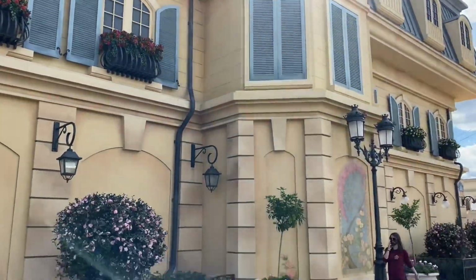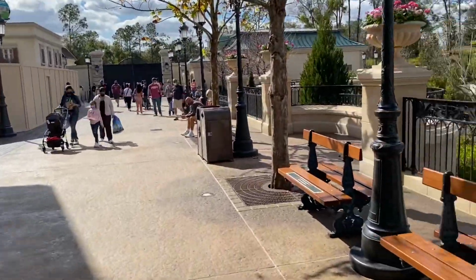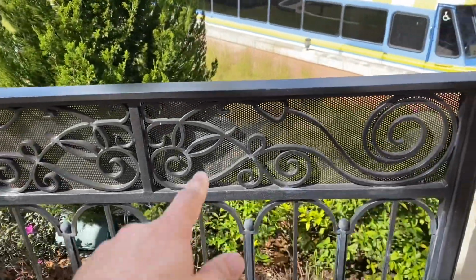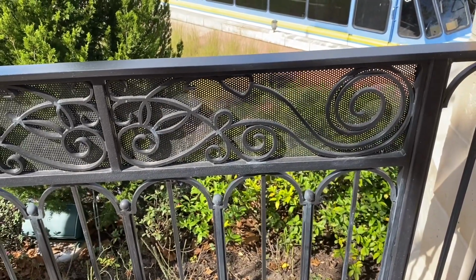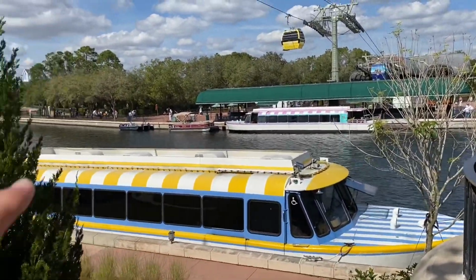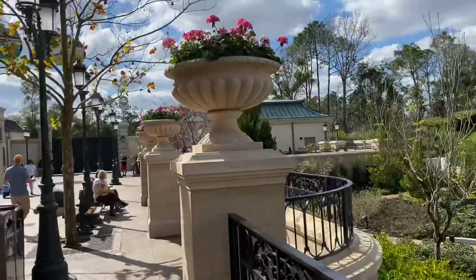As you can see, they did a great job theming the side here, which I think some of it was themed already. A beautiful walkway. One of the neat things is the details, if you look very close, you can see a rat in the fencing here. And you got a great view over here of the canal that connects to the World Showcase Lagoon. And of course you got the Skyliner coming by.